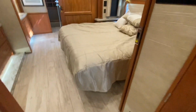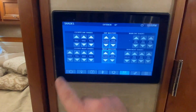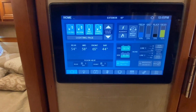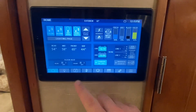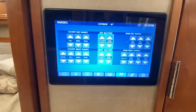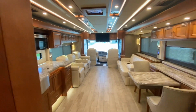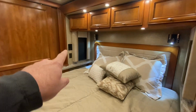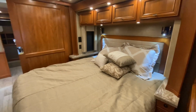Coming on back into the bedroom, before we get there, we're going to have this whole panel touch screen. This is a Spyder control system. We have 2 zones of heated floors. Of course, this is going to have Aqua-Hot and all that kind of stuff. But you can pretty much control everything from the touch of a button right here. Not only that, throughout the coach, 2 screens up front, one for the passenger, one for the entry door. Screen mid-coach here. And then next to the bed, there's going to be a screen on both sides of the bed right there for easy use.